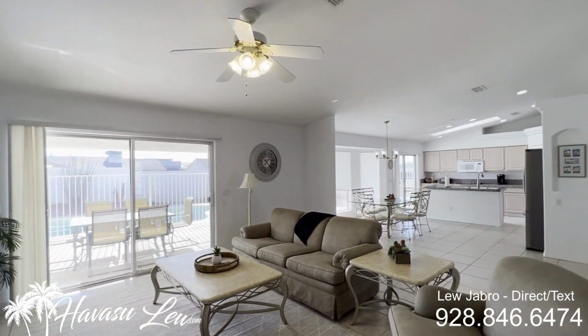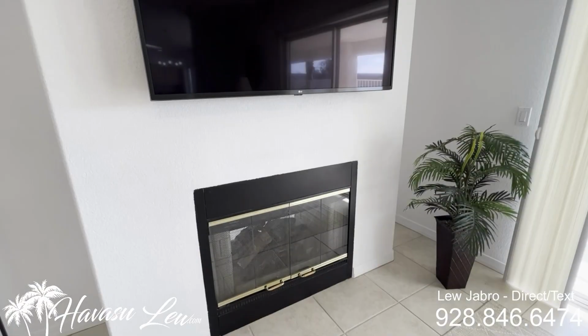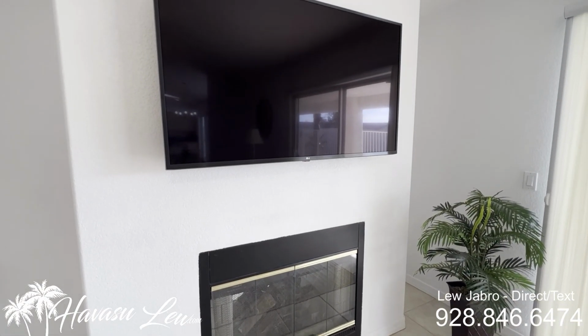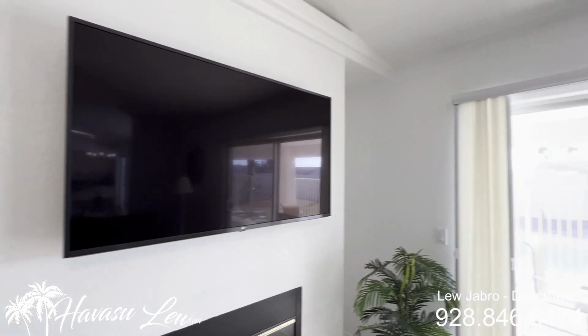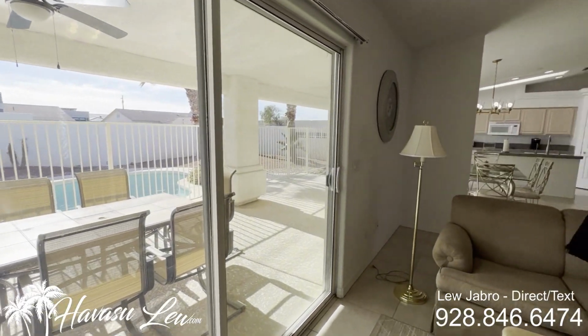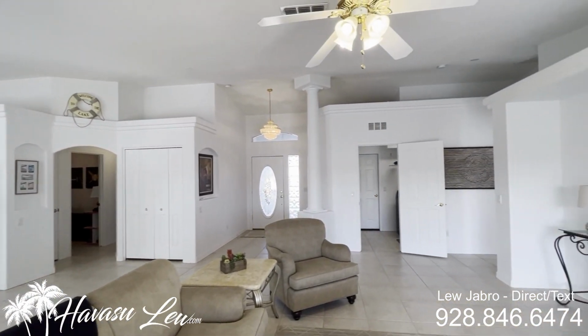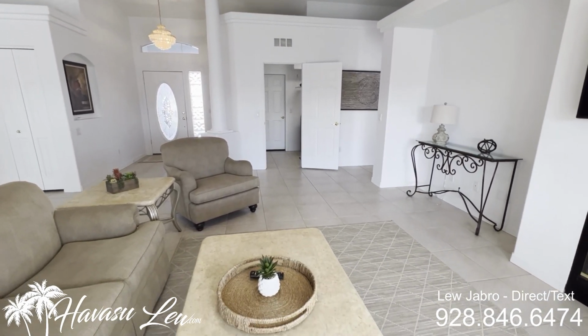So a big open living area, vaulted ceilings. There is a double-sided fireplace that runs on propane that backs to the master bedroom. And there are 2 sliders out to the backyard pool area. One off the living area here and one off the kitchen.